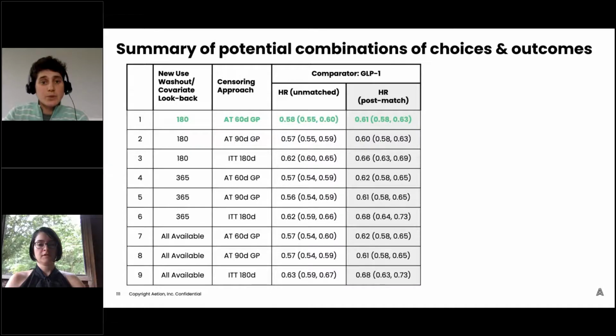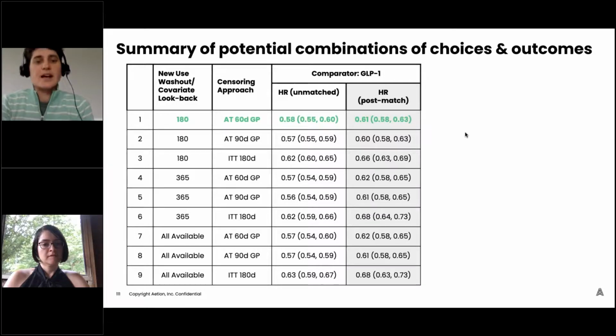So for the GLP-1s, again, we varied a few of these options. We only looked in depth at a few of these options, but you can see that the results are again stable, and they were stable in our two or three examples. But here across the board, you can see that the results hover around the 0.6-ish hazard ratio for the unmatched and the post-matched, with the interpretation that, one, the results are relatively robust. No red flags are popping up where something is totally out in left field. And then, two, the interpretation would be that SGLT2s compared to GLP-1s reduce the risk of treatment intensification by around 40%, give or take, depending on what option you're looking at. Liz, anything to add here?